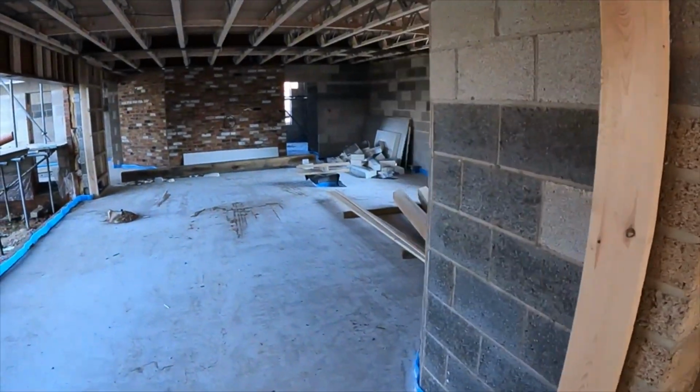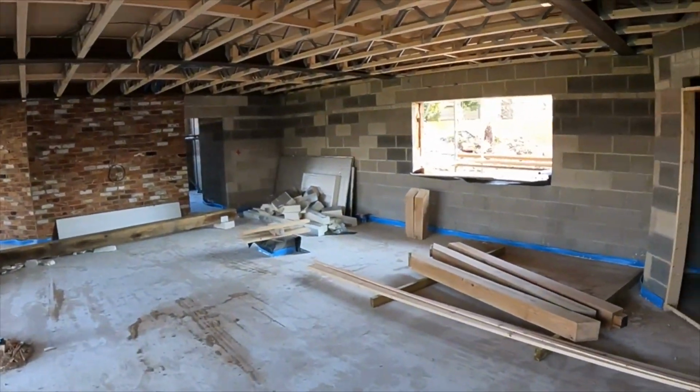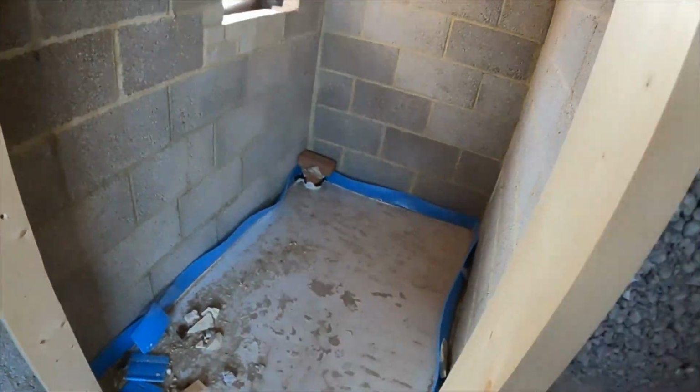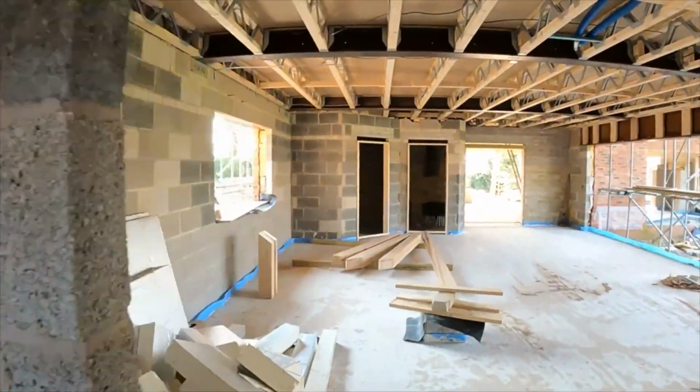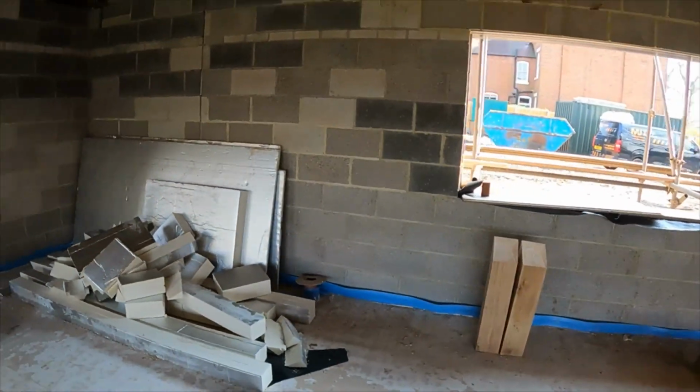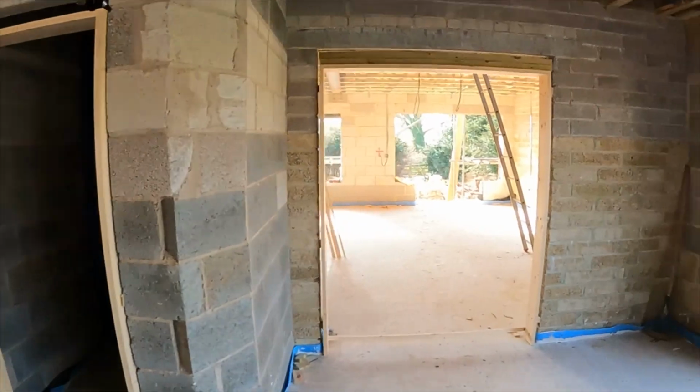This is the kitchen. Huge, massive kitchen area. I think this is a utility room. Little cloakroom in there. But as we go upstairs, we've got soil pipes and waste pipes ready to go up. But I'll take you upstairs.